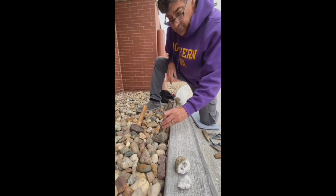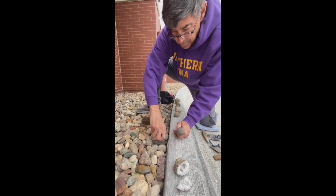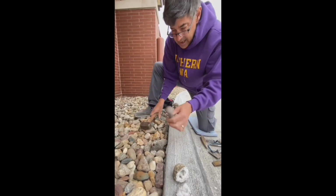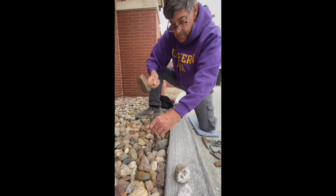So put it right there. Tap it a couple times to make sure it's nice and solid. The base is, so I can whack on it pretty hard. Yep. Okay, here it goes.